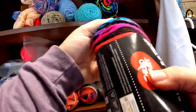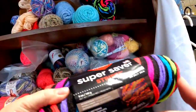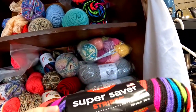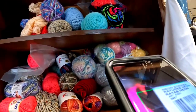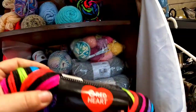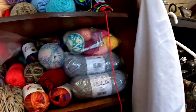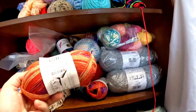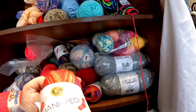And this one really caught my eye, but I did scan it and it actually did not comp out super high. So you see me scanning the barcode, that's with the UPC. So 3 were only selling for $17, which isn't bad, but those were $2 each, and I would have to double it to you. So it made that not worth it.